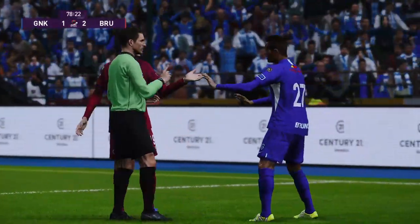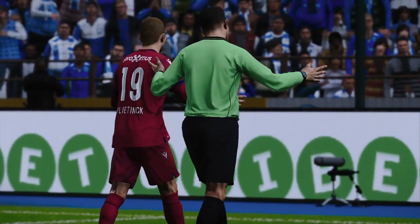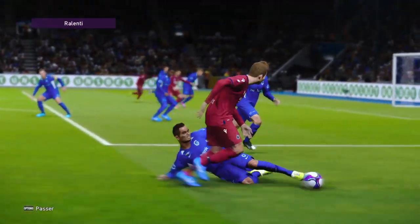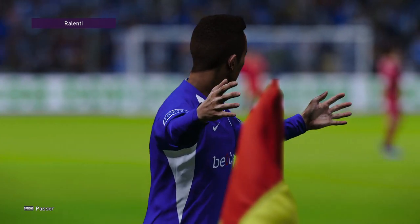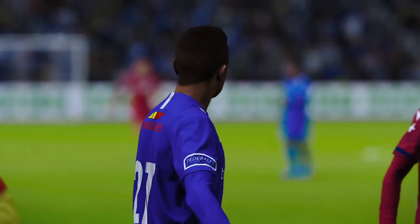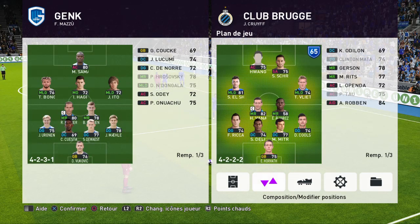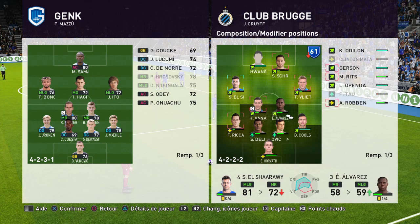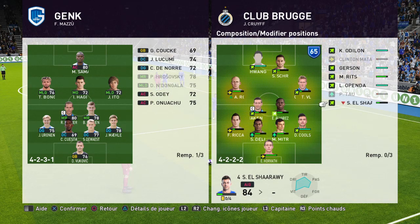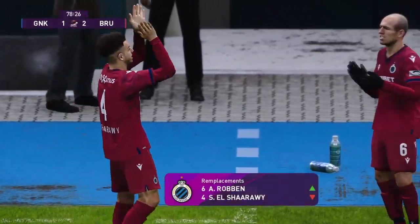Well, that looks like a final warning. Still no card. Chance from here, but not the kindest angle. So who is the target now? He's having a look at what's available. There's going to be another change here.